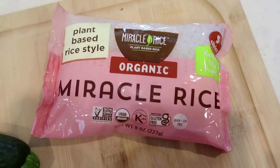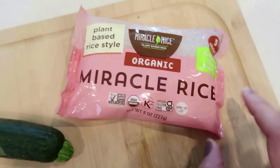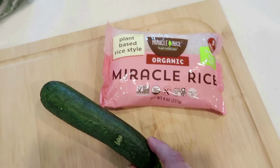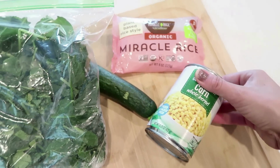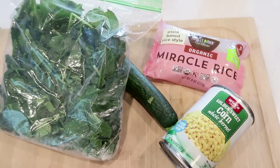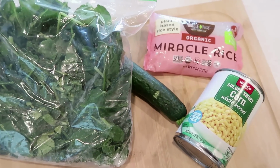They taste pretty good. You rinse them, and then I'm going to actually saute this and the zucchini, the greens, and the corn, and make kind of like a little stir fry. It'll take me like 5 minutes to put together. It'll be so simple.